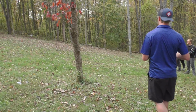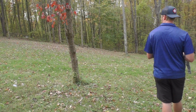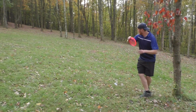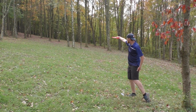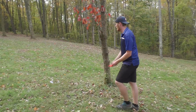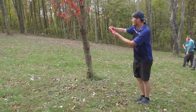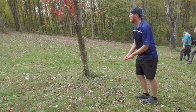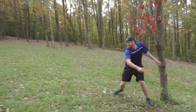So you see the pros lining up their shots here. I think he's about to throw that same Champ Valk. Did he throw off the tee? Mm-hmm. Been loving that disc today. So basically, pick a gap, cross your fingers, and hope for the best here. Get your distance. Got about 400 feet playing uphill left for these players today.